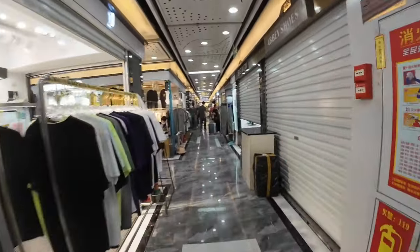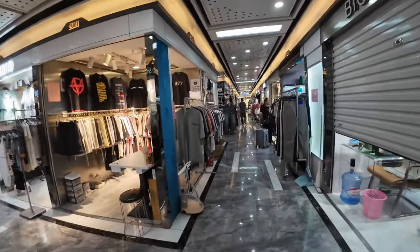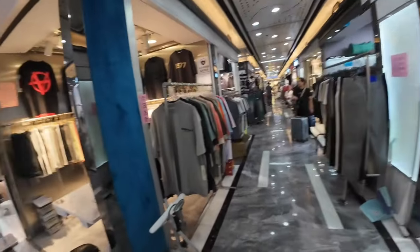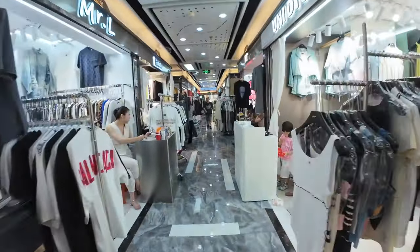Now when you get to this side, there's a lot of designer clothing. So I'm wrong about what I said earlier. When you get to the second floor, it's mainly shoes. One side is shoes, the other side is clothing.